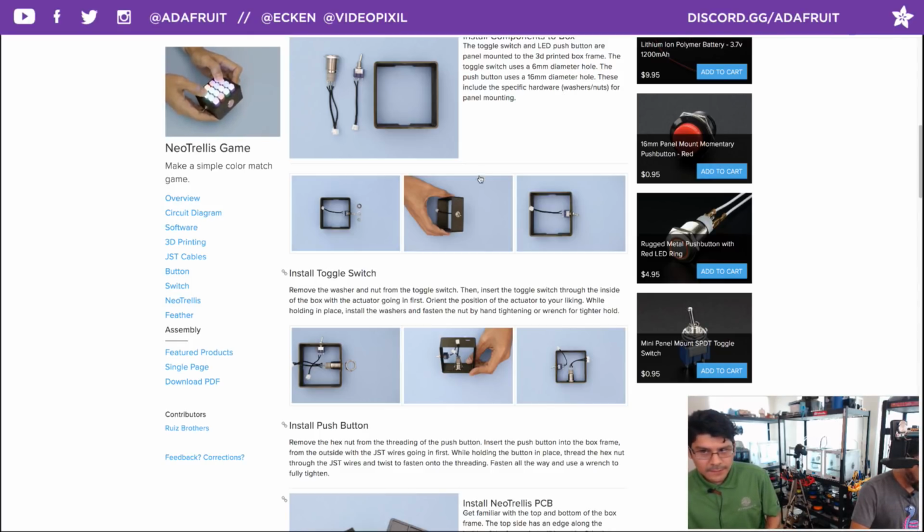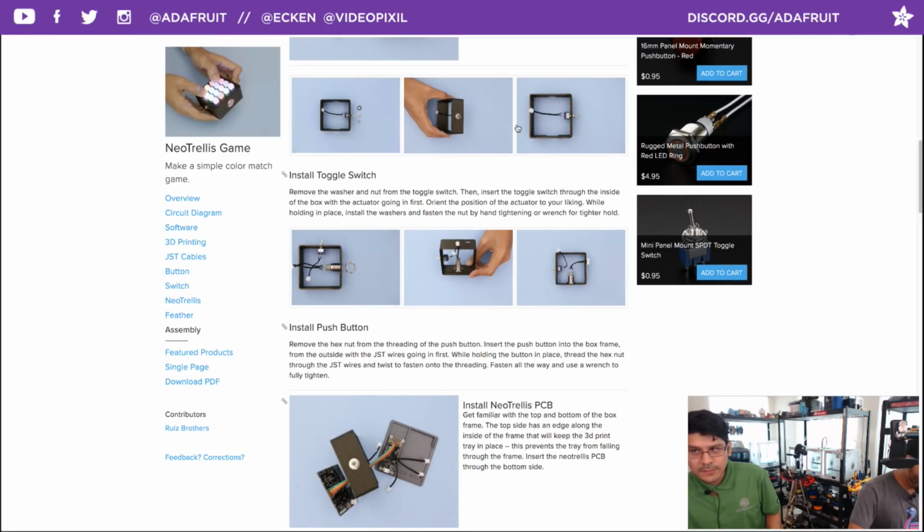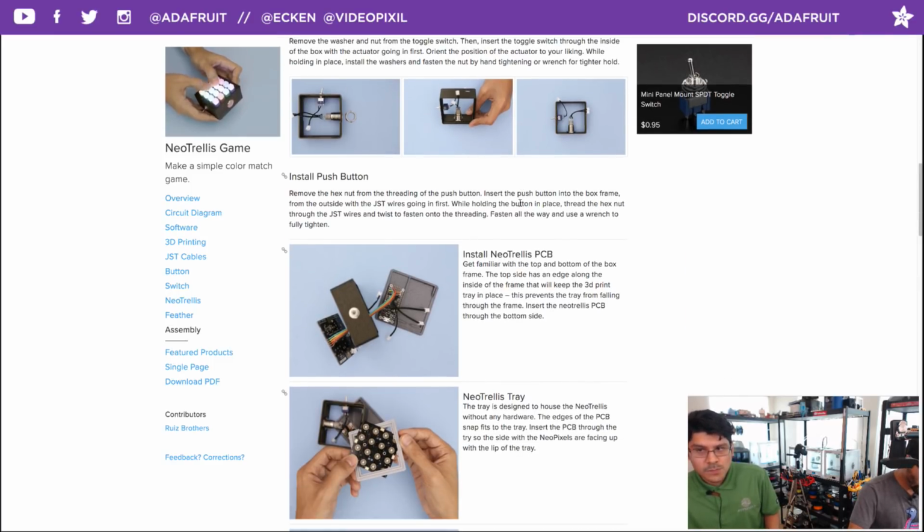It is 1.5 millimeter thick, so if your bed's not the best, maybe you want to put a brim on it when you're printing. But yeah, all the hardware is included for panel mounting the switch and the button, so just use those. Okay.